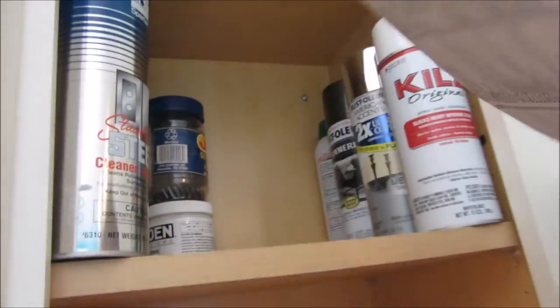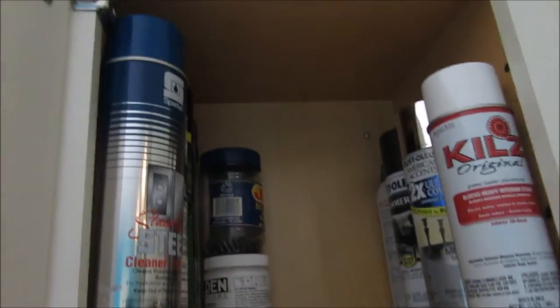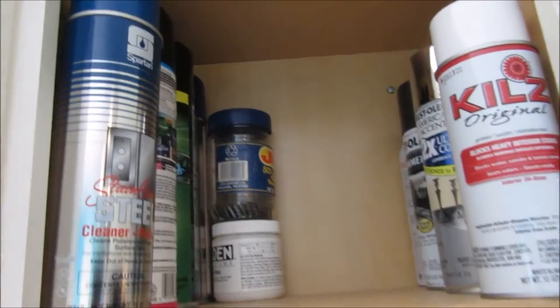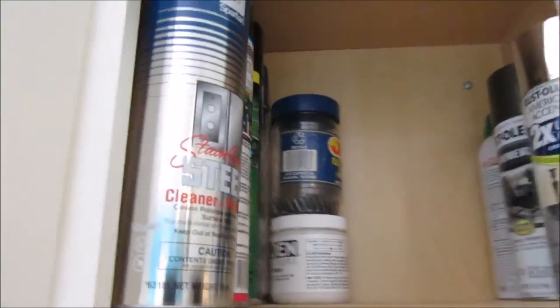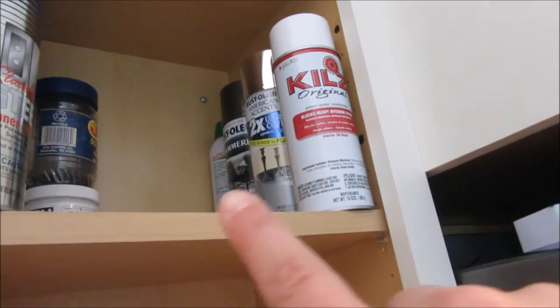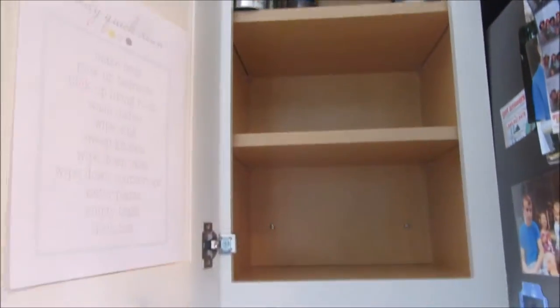What is this? It's instructions for something. Step-by-step instructions. But this is all harsh chemicals, roach ant killer, bee stuff, spray paint, and I just need to get that bug spray so we can have that for this summer. So now we're gonna sort through all the medicines and throw them away and put them back.